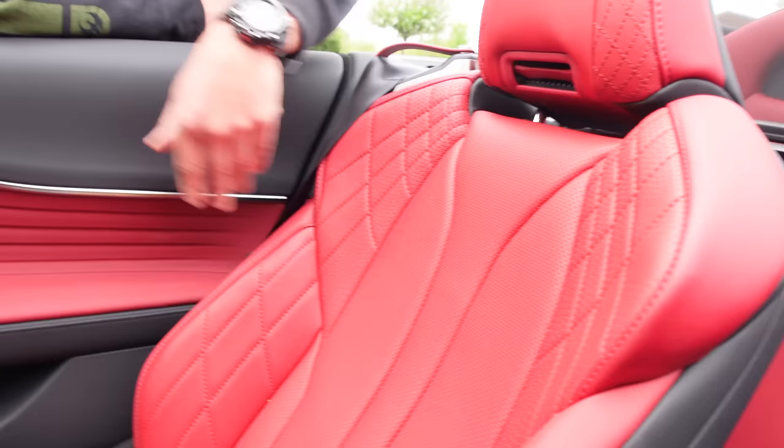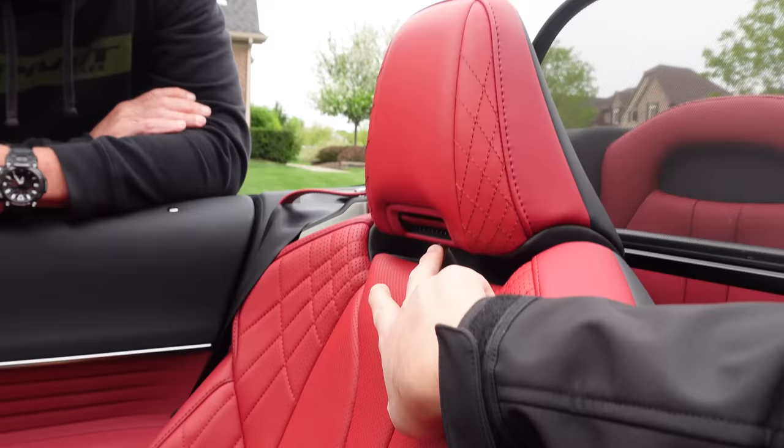It's a little grumble. Got a good little rumble to it. These nice seats are comfortable. So these seats, I love this quilting pattern on here. That's an air vent that blows hot air on your neck. Keeps you warm. Seats are pretty comfortable.